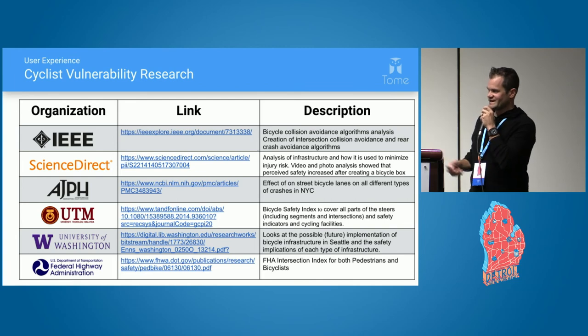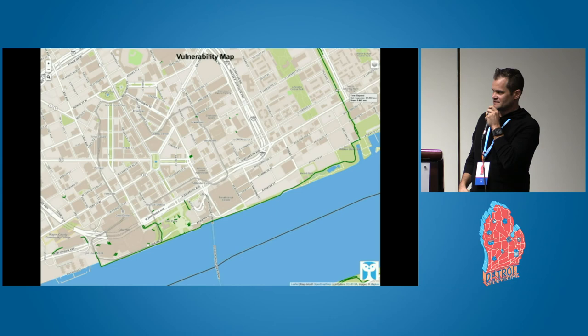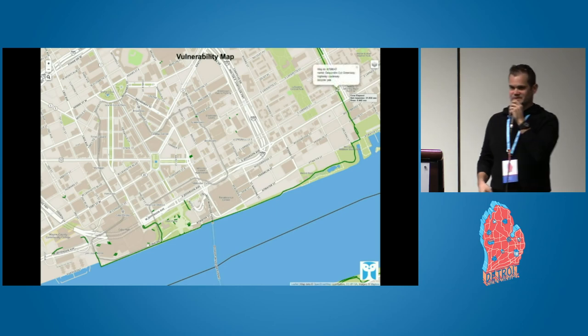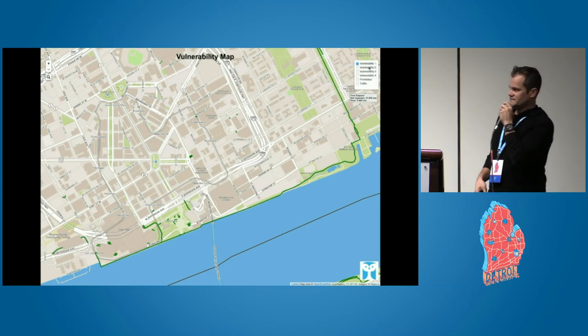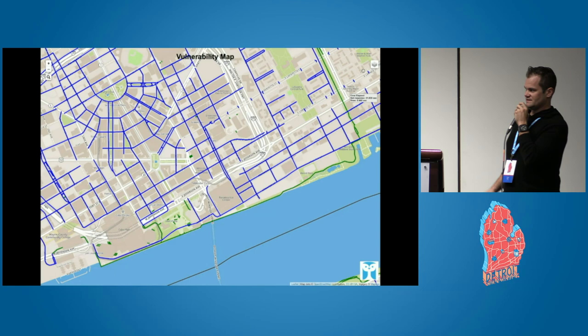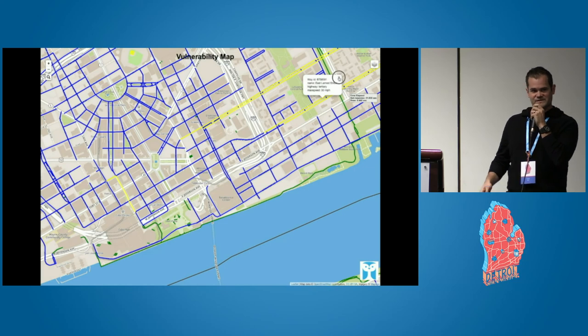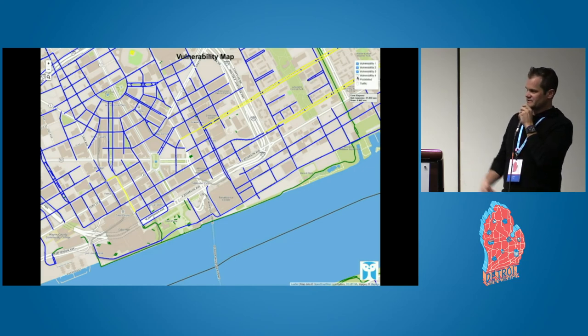In a 5-minute quick pitch, I can't show everything, but here's just a quick video of what we put together in downtown Detroit around different vulnerability scores. This was based on the Federal Highway U.S. Department of Transportation algorithm for lane characteristics, speed limits, and the access of vehicles on roads. So the green are bicycle pathways only where there won't be vehicles. So this is kind of the basics of what we're building.